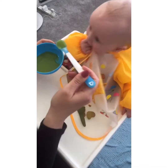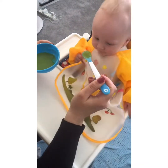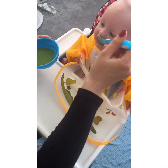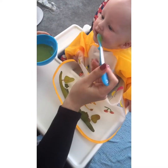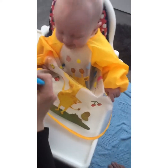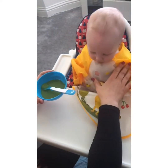So this week we have just started to wean Riley. We have started him on purees and just been doing vegetables at the moment. So today he has got broccoli, but he's actually getting really good. He started off the week sort of not wanting to open his mouth and sort of spitting most of it out, but as you can see by the video, he's now starting to open his mouth ready for the food, and he's keeping majority of it in.